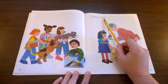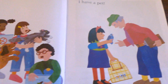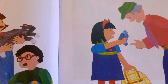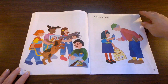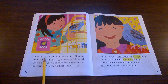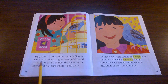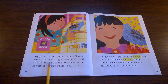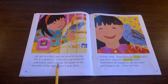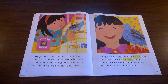I have a pet. What kind of pet does this girl have? Let's find out. My pet is a bird, and his name is George. He is a parakeet. I give George birdseed and water, and I change the paper at the bottom of his cage when it gets dirty.